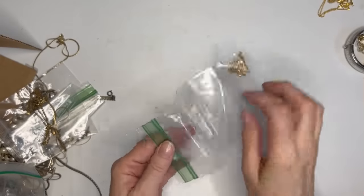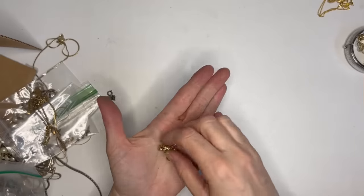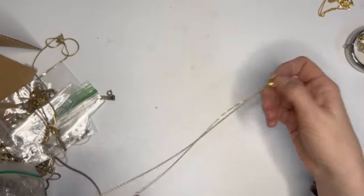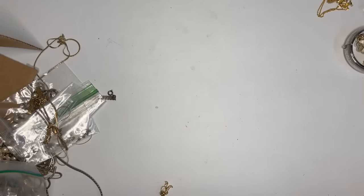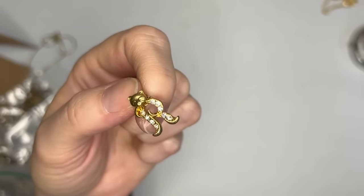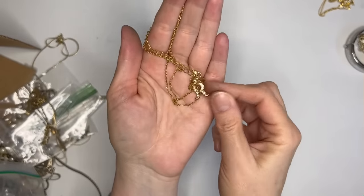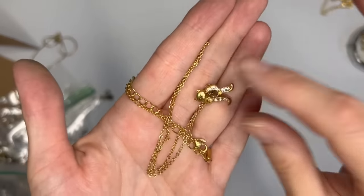Let's see what some of these are in these little baggies. This is costume. You can just tell by the way the chain is. And it has a tag on it. It's Avon. Let's see if this R, though, is Avon. Oh, it's got a cat on it. It's like a cat hugging an R. Yeah, that definitely looks costume. Pretty. If your name's R, it starts with an R, and you love cats, that might be for you.